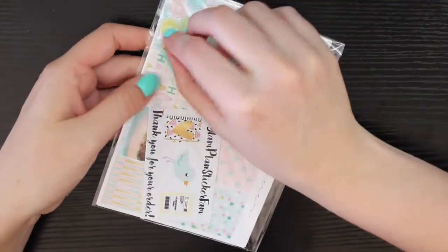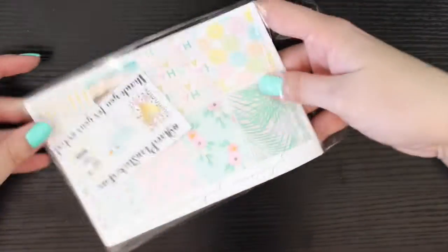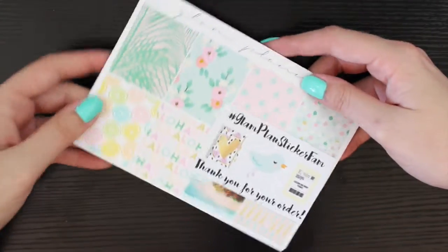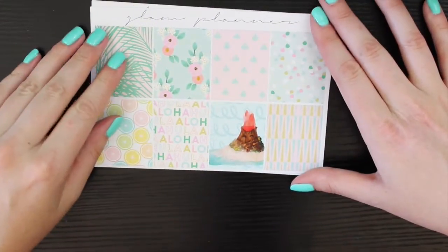The next kit is one that I was really on the fence about, and I really was not going to buy it. But I ended up getting a glitch kit version of it, so it was a little bit discounted. It was like $5 cheaper. So it is really cute. Now that I see it in person, I'm in love with it. I think it's so cute.